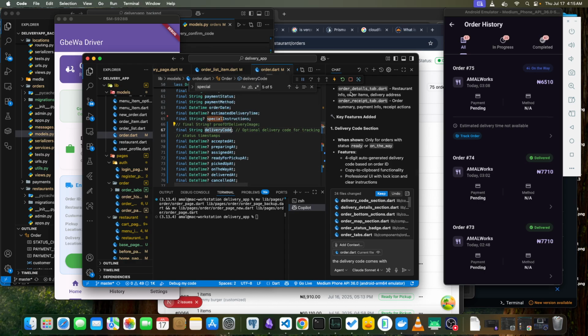Delivery code. So none of the delivery code. Let's tell it, delivery code comes with the order and is already generated server side.